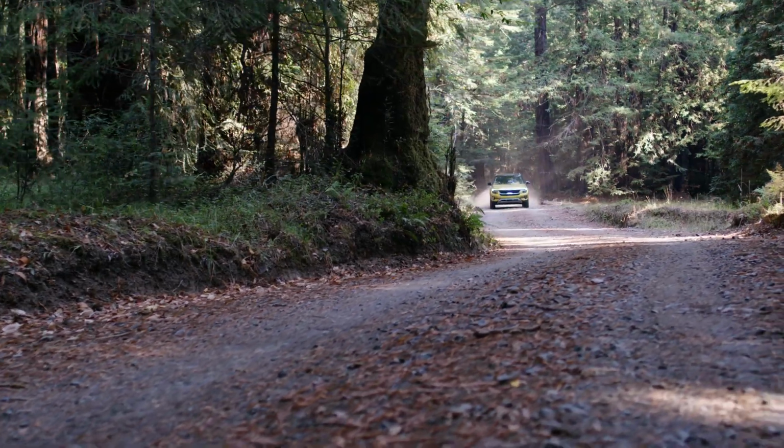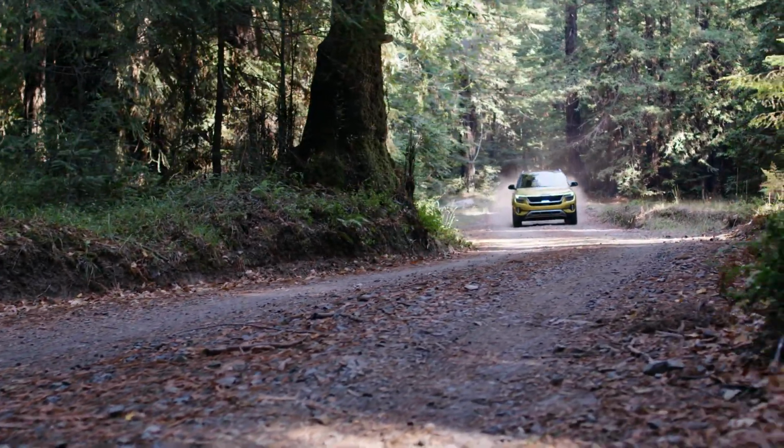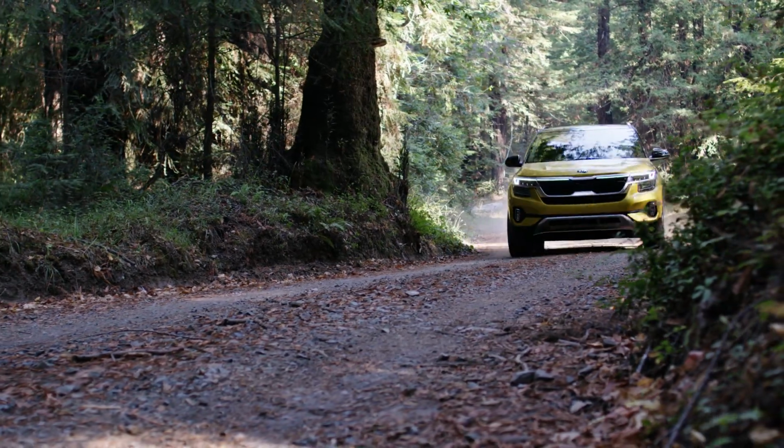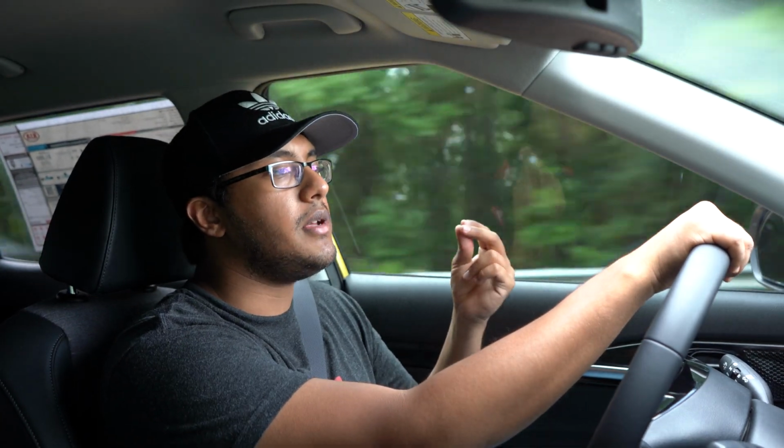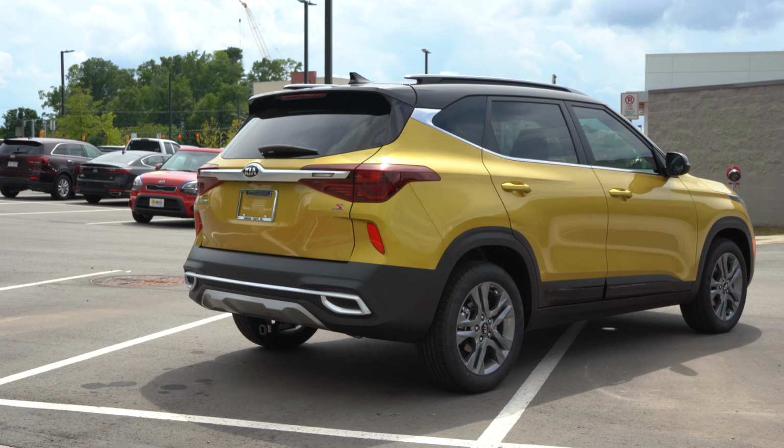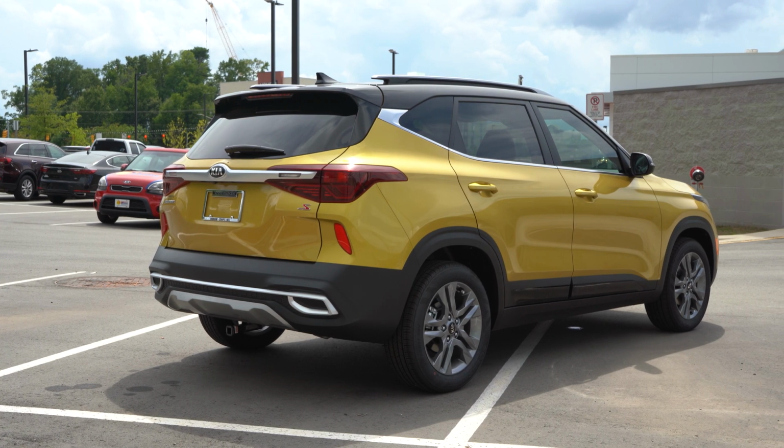Another thing I want to talk about with the driving. Okay, these vehicles have an optional all-wheel drive system. I'm testing out the S base model because this is the vehicle I would buy because of the price. I find Kias to be the most valuable at their more base and mid-level trims. You know what I'm saying? But this has enough features. I'm going to talk about that in the interior segment.